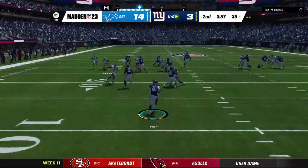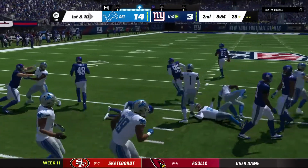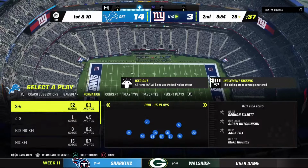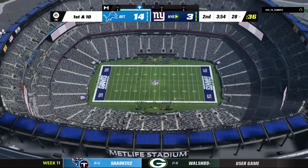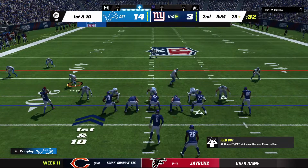And here comes a return from just beyond the goal line. And he'll be brought down at the 28-yard line, so the decision to bring it out of the end zone gets him 3 more. The Giants offense at the line, ready to begin their next drive.